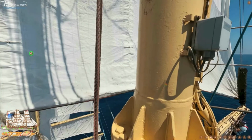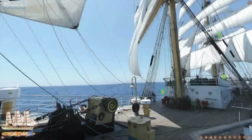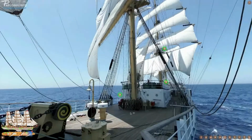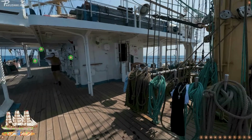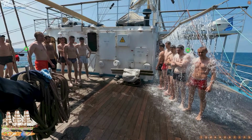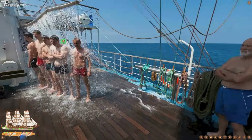Now let's descend to the deck. Now we are on the deck of Mir. From here you can see the whole tall ship, from the bowsprit to the stern. It's midday now, so you can see some cadets showering. Unfortunately, Mir has no gym of its own. That's why cadets who have free time train on the deck.